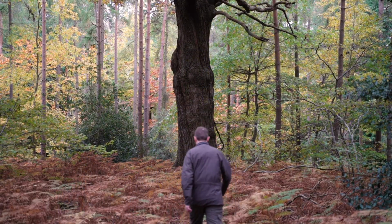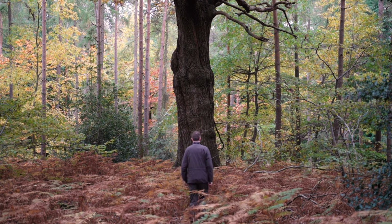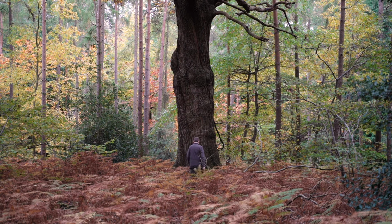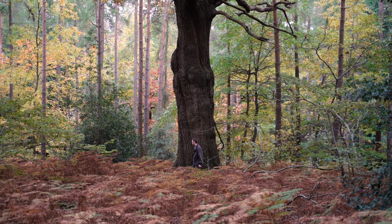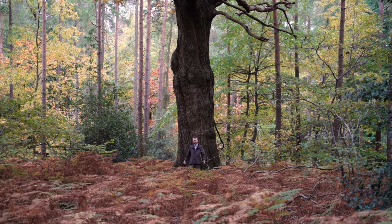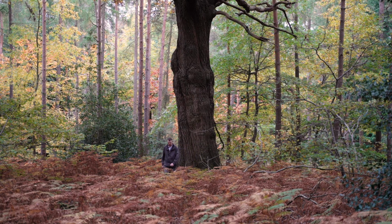So I've made it to my favourite tree, probably in the whole of Buckinghamshire. Look at this. Now it's got perfect form, but let me just switch video and I'll go and stand by it. You'll see exactly how big it is. See what I mean? Absolutely huge.